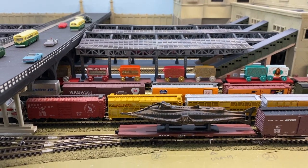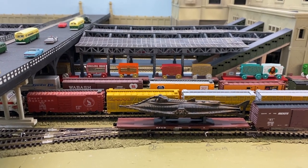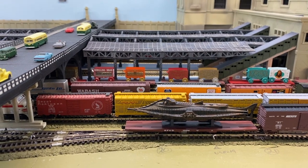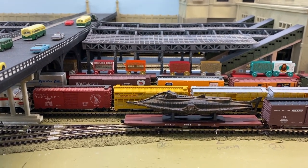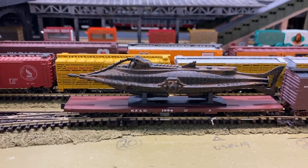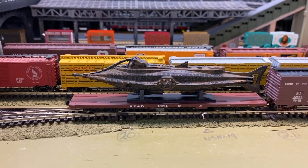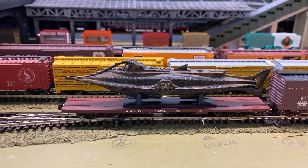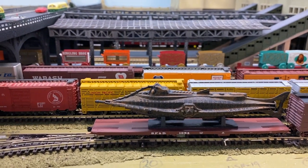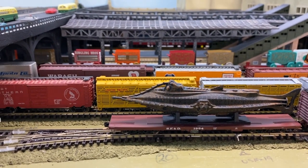Hi guys, just wanted to show you some of the things I've been picking up at the last couple of train shows and/or online. And what you see right in front of you here is a collector car that I got from Lowell Smith. He does a lot of older type railroads and unique cars that you can't find anyplace else.